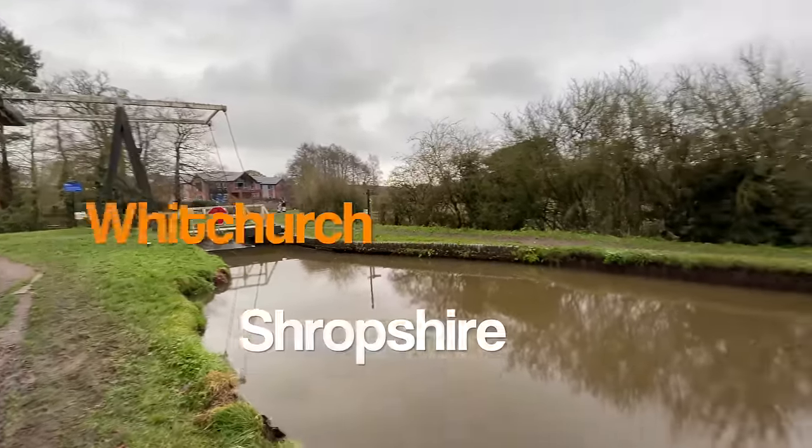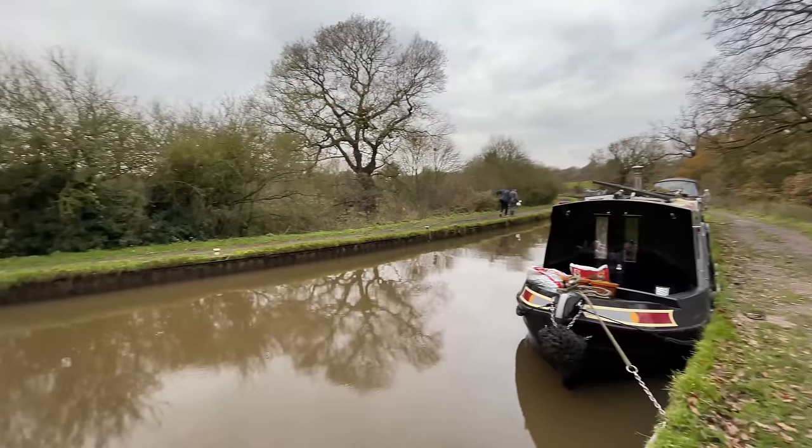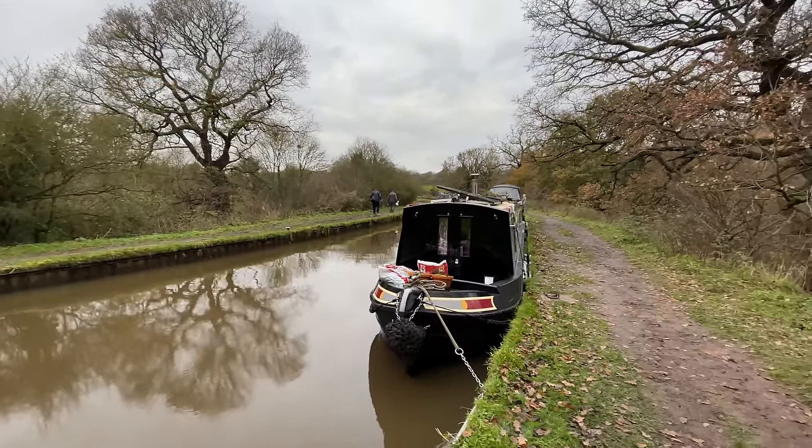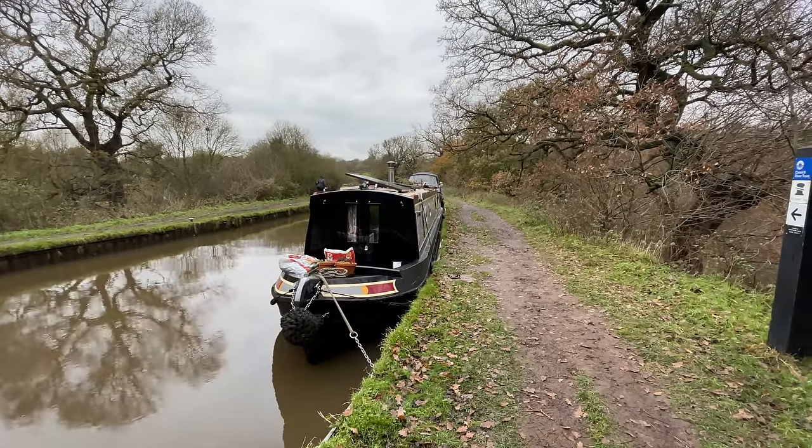That's our journey for today done. I think we've just got the best of the weather. Clouds have come over, it's gone very cold again, and it looks like it might rain. Get the kettle on.